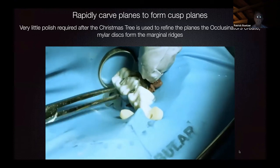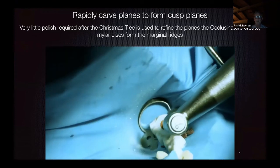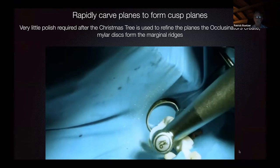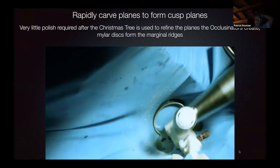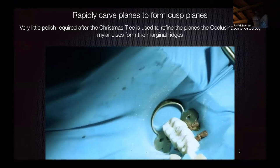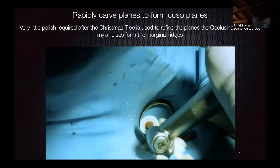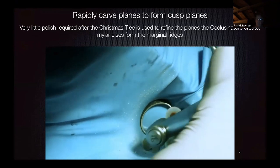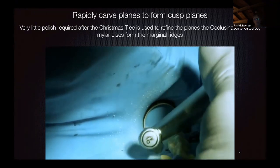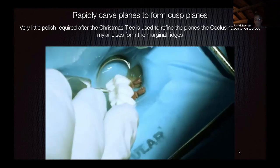Finished with the discs, and roll over the marginal ridges. This is where it's critical to have a good matrix band. I like the matrix band that will give me a high enough rounded marginal ridge so I can just roll it and make it very flossable. So these are quick. This is a quick way to do dependable composites.